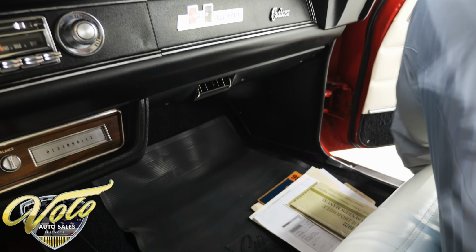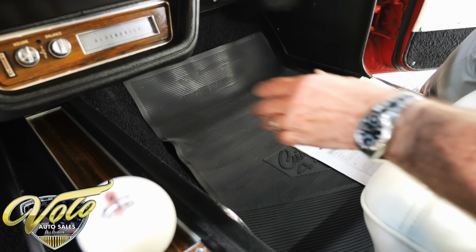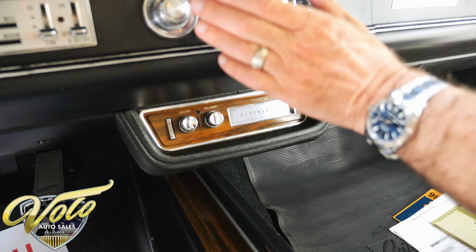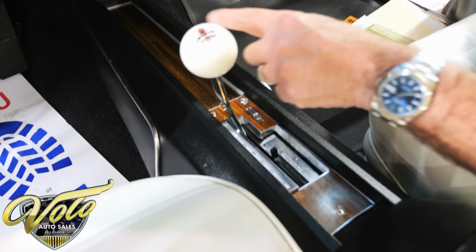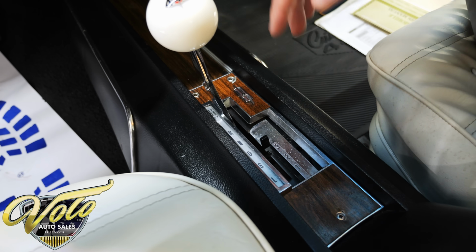The kick panels are clean. It has some nice cutless floor mats over some nice carpet. Factory AM, FM stereo, and an 8-track player. I turned the radio on, that works. I don't have an 8-track to try that. And then it has a nice center console. It has an aftermarket ball on there. It looks really nice. But this is the dual gate shifter.